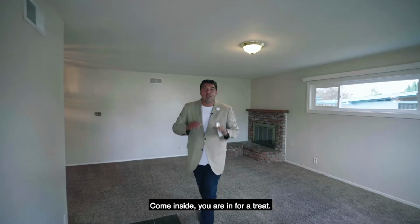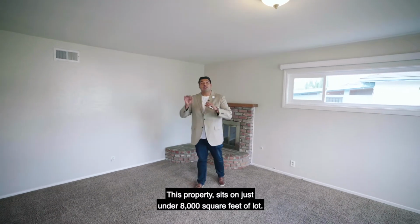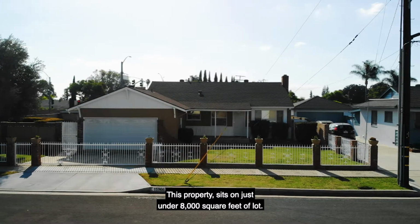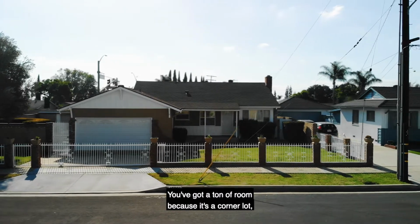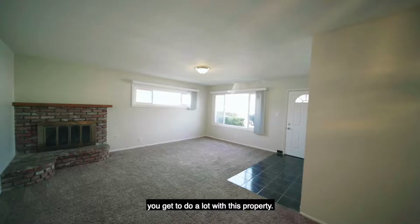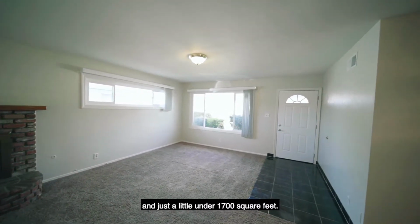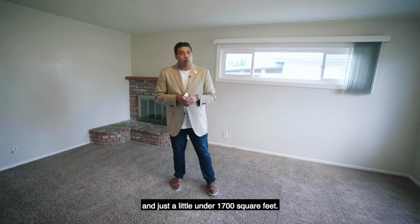Come inside. You are in for a treat. This property sits on just under 8,000 square feet of lot. You've got a ton of room because it's a corner lot. You get to do a lot with this property. The house itself is 3 bedrooms, 2 bathrooms, and just a little under 1,700 square feet.